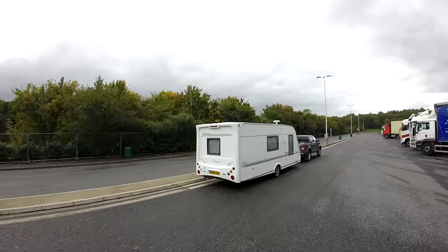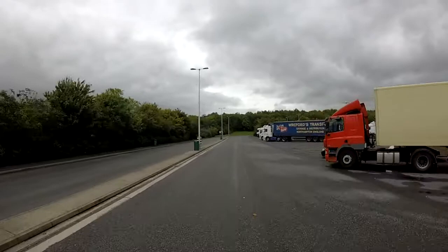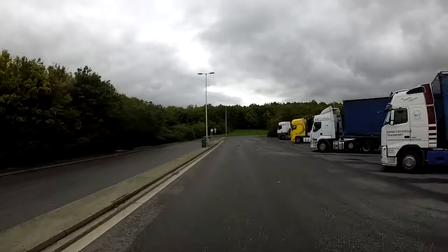Well, that was a nice little lunch break. Still got a drop of latte left. Oh, that cake was lovely. Yeah, we're going to give these little brackets a test now. No guarantee the wind's going to be blowing in the right direction.